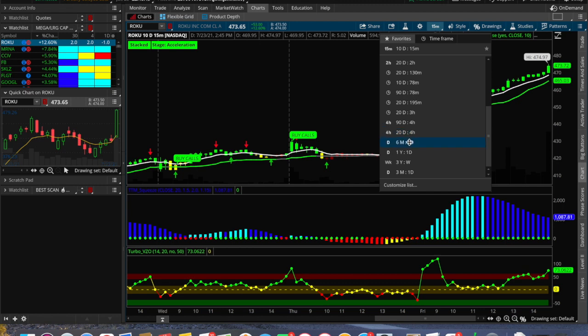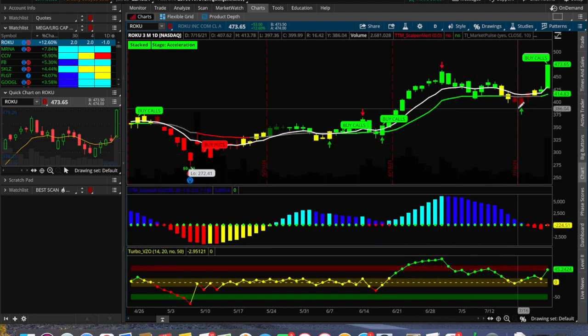Let's see. Another requirement for me is for that stock, the candle needs to be right above the 8 EMA line. So as you can see here, it was right above the 8 EMA line, ready for takeoff for the next day, and that's what happened.